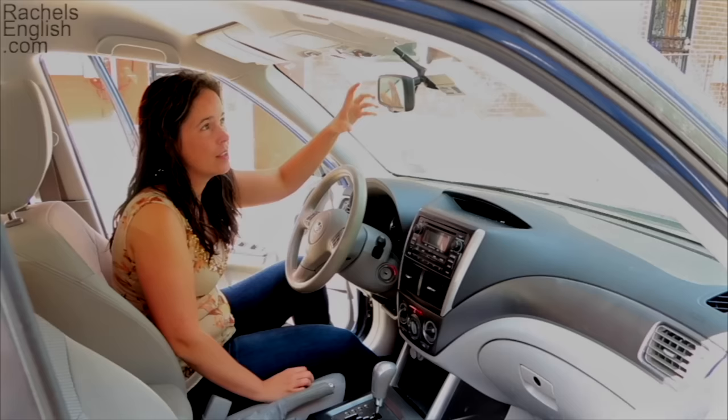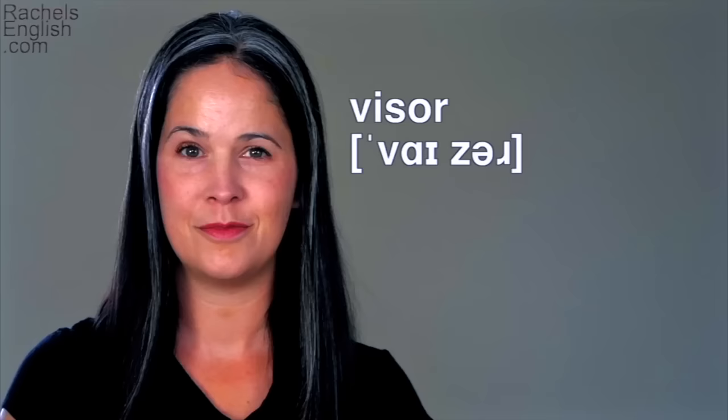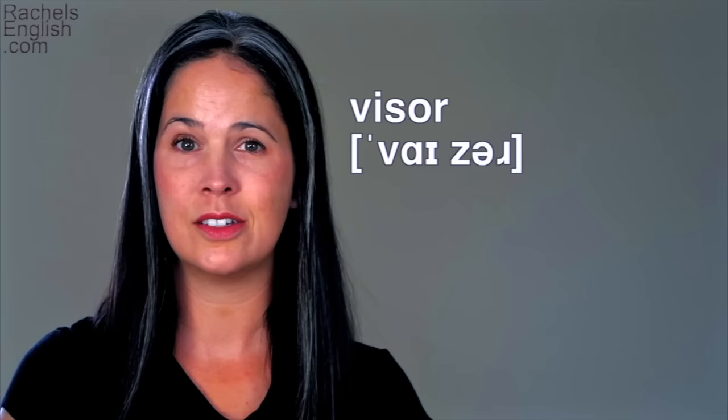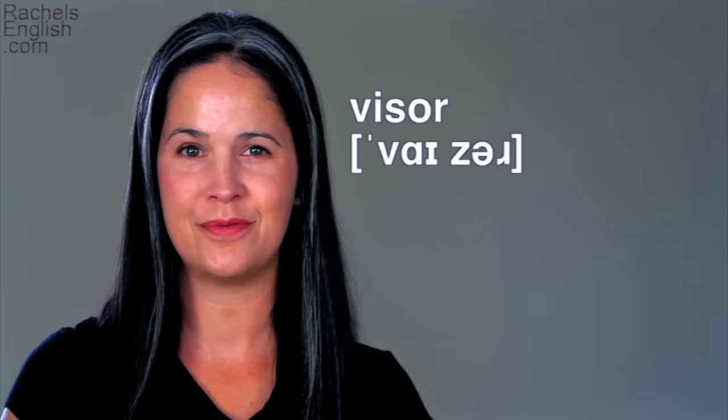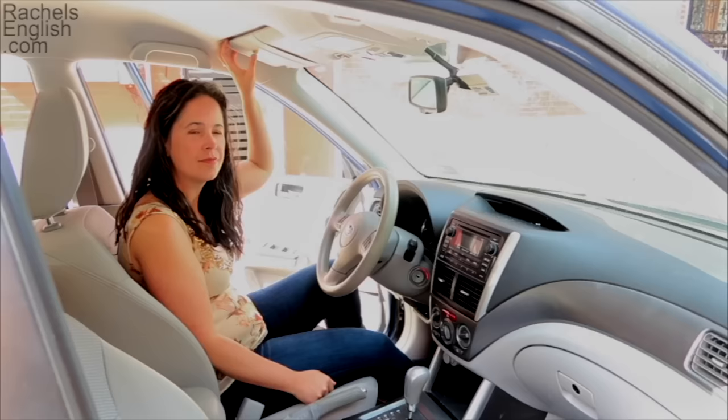Ooh, that sun's bright. Let's pull down the visor. Visor. Even though the letter O is in the second syllable, don't try to make a vowel. Visor, er, er. Just the R sound. Visor. Visor. Try that with me. Visor. Ooh, that sun's bright. Let's pull down the visor.